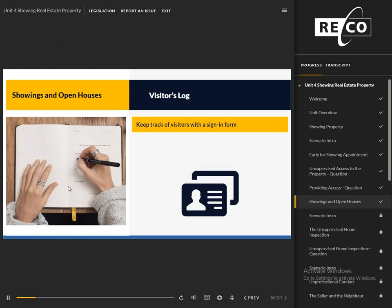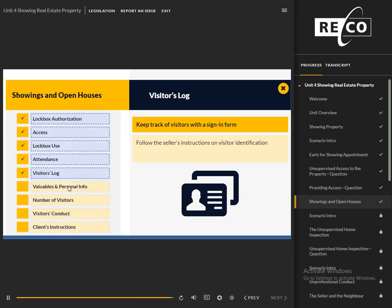Visitor's log. It is a leading practice for you to keep track of who enters the property by asking each visitor to complete a sign-in form. If the client requests it, you must follow their instructions on requiring identification from all visitors.